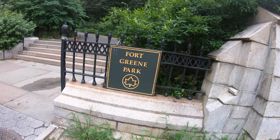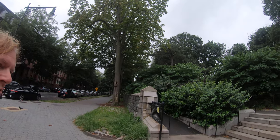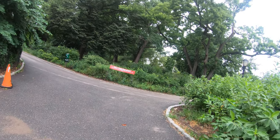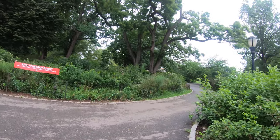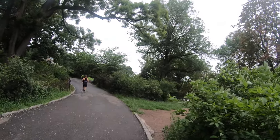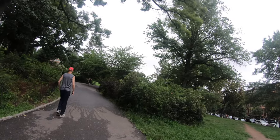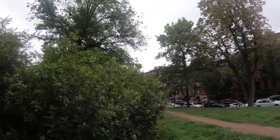We're supposed to have another tropical storm today in a few hours, but let's take another morning walk through a New York City park. This is Fort Greene Park in Brooklyn, Brownstone Brooklyn. This park is surrounded by brownstones, beautiful neighborhood.